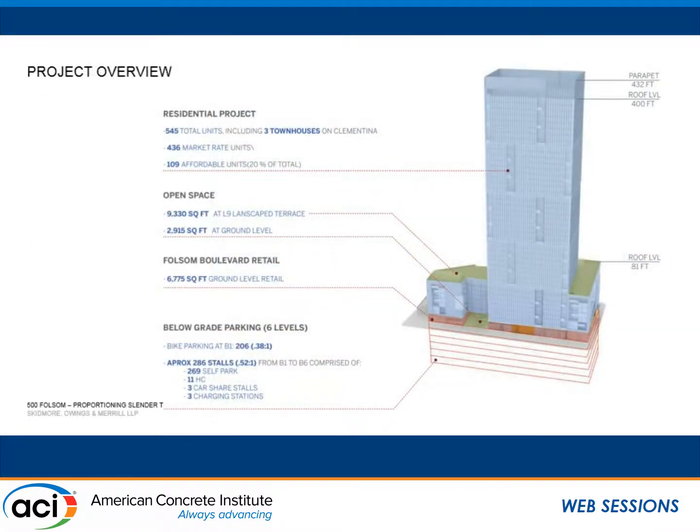So some other key attributes: at the top of the podium, there's a greenscape and amenities area, which is very important for the developer and the sale of that. And then also, again, just a very deep basement and dealing with that.